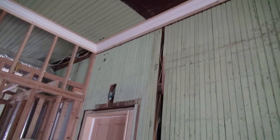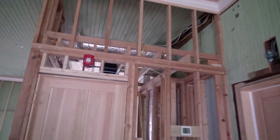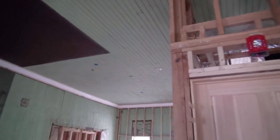Of course, everything you see on the walls will be covered with drywall. Another question that we have received in the past is why don't you cover, or why don't you not cover the walls, and why don't you fix the wainscoting on the walls?